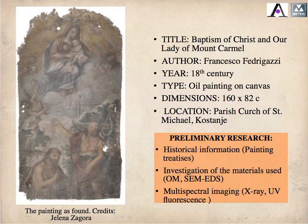The painting depicting Christ's baptism and Our Lady of Mount Carmel was painted by Francesco Fredricazzi from Veneto around 1711. Due to unusually vivid and light colors uncommon for the Baroque period, it was difficult to determine its date of creation. Although badly damaged, the painting has retained the luster of intact oil paint and freshness of colors. Therefore, the main guideline of the retouching was to respect and keep the preserved authenticity of the paint.